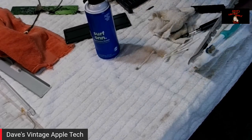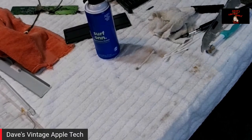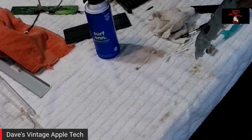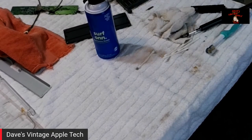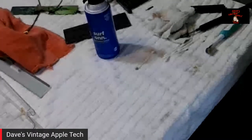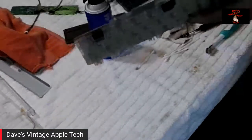Flip this over and see what else we have here. Sorry, guys, I'm not looking at the chat here at the moment. I'm just trying to get this out here. See what we can work up. Smirky. Trying to get this screw out. This thing was put in crooked.